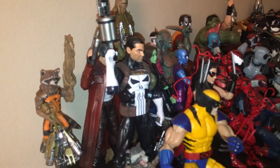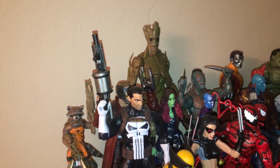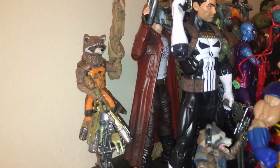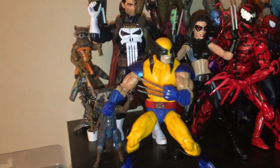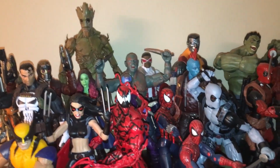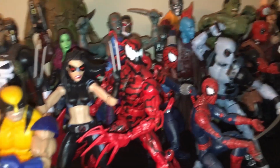Let's go back over to the Marvel Legends, starting with the Punisher. That was the Walgreens exclusive one. There's the Groot, and I put the original head sculpt on him. I like to display him like that. I have both of these. He's got his little mini Groot figures. There's the Wolverine. A lot of the movie figures here, Guardians of the Galaxy, and a mix of kind of everything. There's the reissue of Carnage.